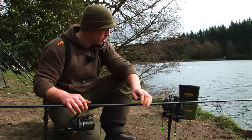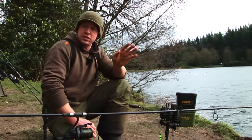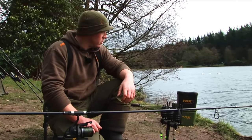3, 4, 5, 6, 7. So that's 7 foot now. So my hook bait itself is at 10 foot. It's dead simple. Whatever depth you want, you just add on to the distance, the length of your hook length.